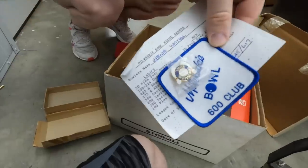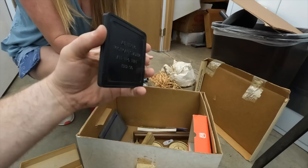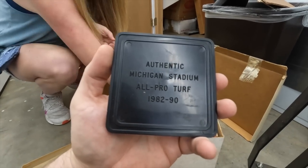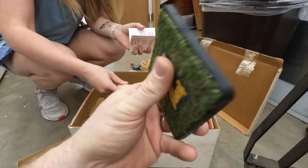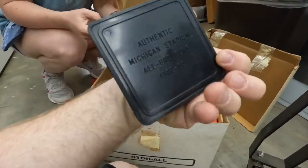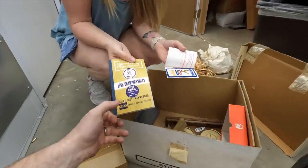Some more. Oh, wow. What do you got? What could you guess this is? I don't know. I'm not sure. Oh, wow, it's authentic Michigan Stadium turf from 1982 to 1990. Wow, that's actual turf. Probably before they redid the current stuff.